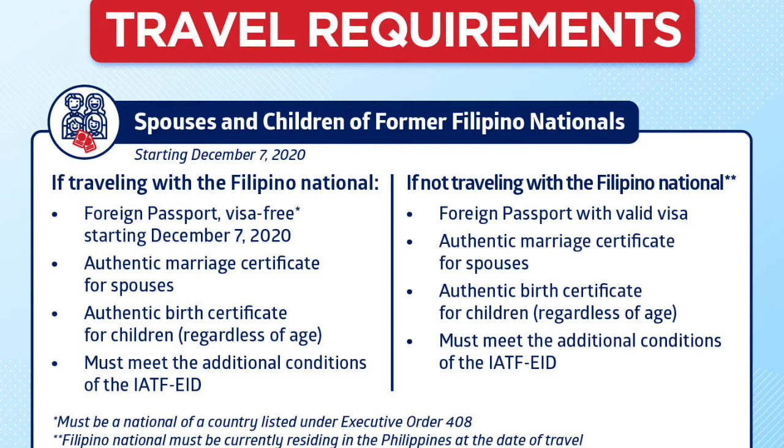And these are the requirements also if not traveling with a Filipino national. Number 1, foreign passport with valid visa. Number 2, authentic marriage certificate for spouses. Number 3, authentic birth certificate for children regardless of age. And number 4, must meet the additional conditions of the IATF.